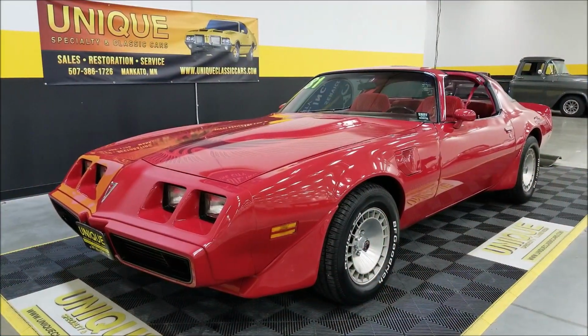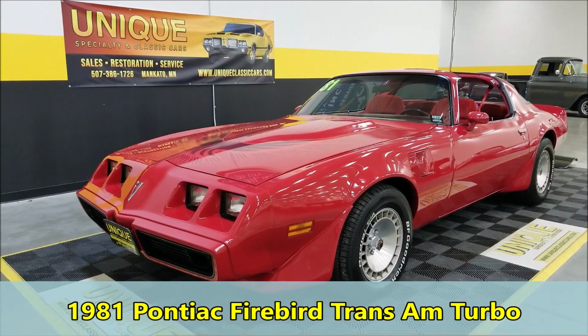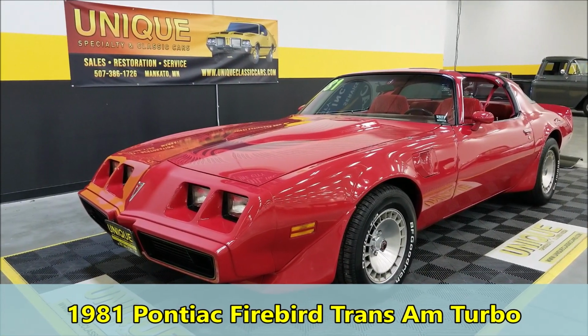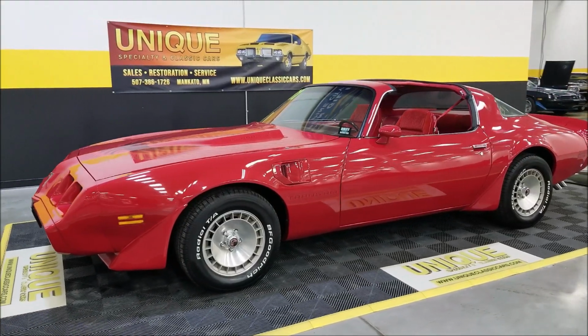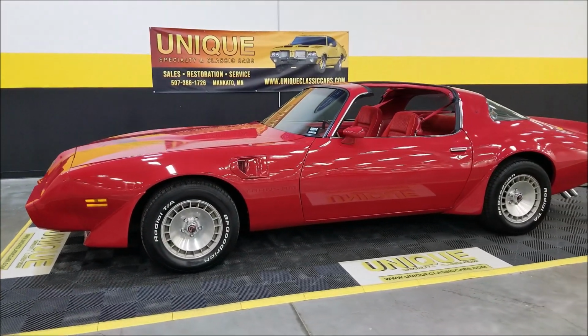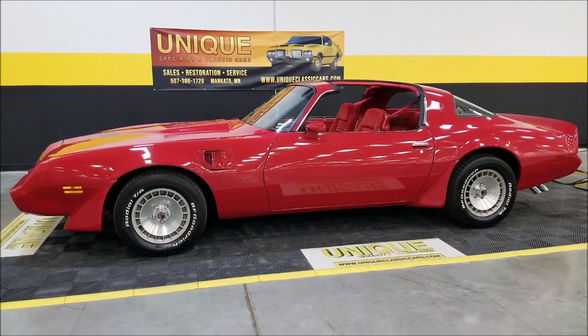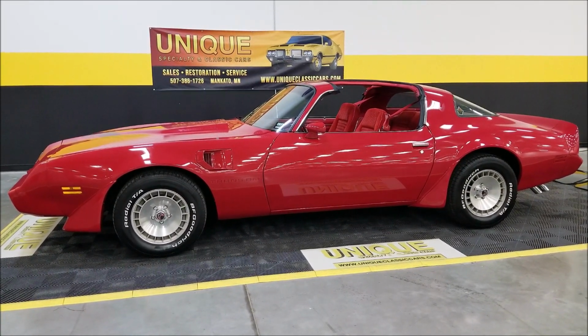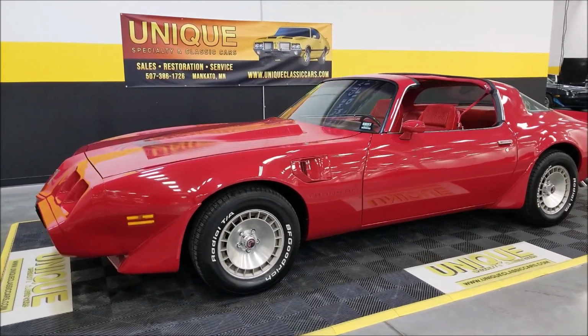We've gotten a few nice Trans Ams here lately, and this one's no exception. 1981 Pontiac Trans Am. Of course, 80 and 81 were the standalone years with a 4.9 liter 301 turbo, and that's what this one has in it. It's also an original mile car. When we get around to the interior, I'm going to show you that.